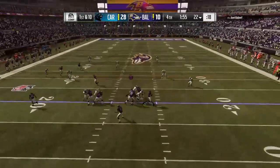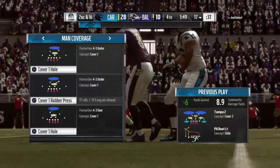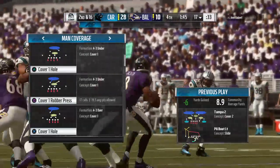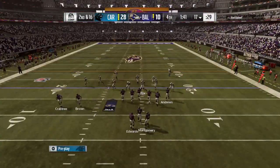They go back to the air here after the INT on the last drive. And he can't find anywhere to go with it, and he goes down. Wes Horton in there to sack him for a loss of 6. Work to be done here on 2nd and 16 after the sack.